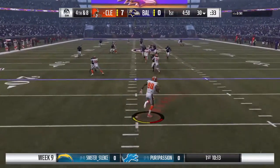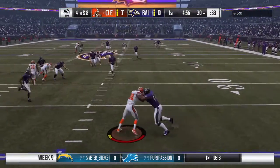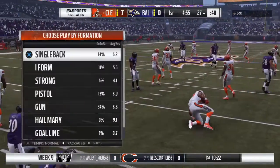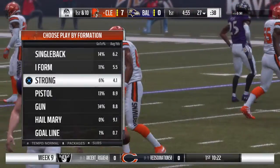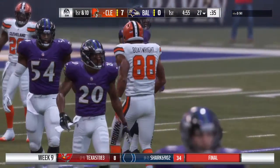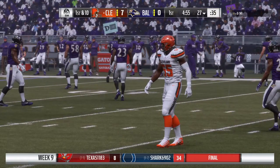Oh, boy, he fielded it right on the goal line. A terrific return there. 27 yards all told. And possession will switch hands, 1st and 10. Here comes the Browns offense back onto the field.